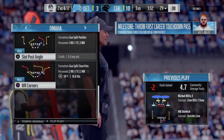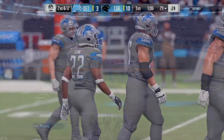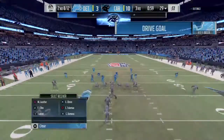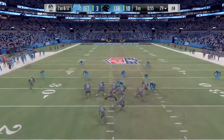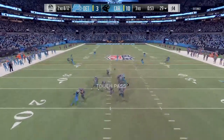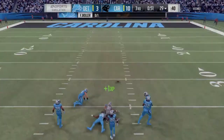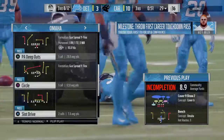Oftentimes when you're not winning at the point of attack for an offensive line, maybe they're not getting out physical. Spread things out a little bit, make it more of a one-on-one blocking scheme. Then you don't have to win it physically. You just have to win it by position. That may open things up for your running backs. They're going to look to throw. He's going to sling this deep downfield. And both guys were there, but it falls incomplete.